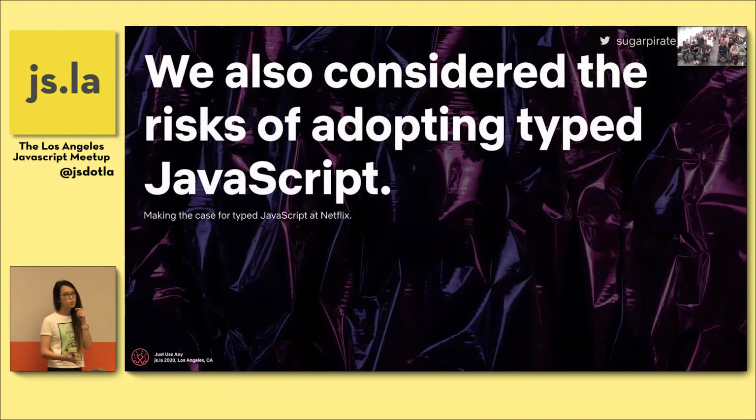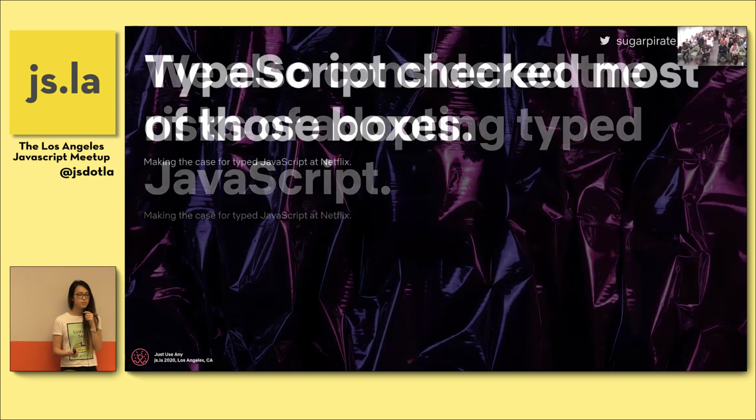Benefits aside, we also looked at the risks. There was a chance that we would need more plumbing to support tools to enable static typing. There was even a chance that we could reduce developer productivity in the form of fighting type errors that were due to incorrect type definitions instead of actual code errors. And there was also a chance that adoption of typed JavaScript could be really weak, meaning that the benefits of things like typed contracts or libraries would not really be achievable.